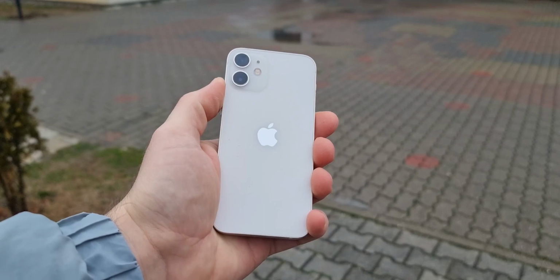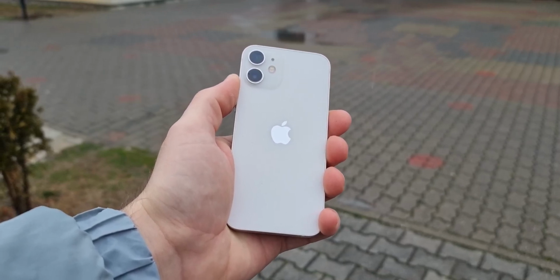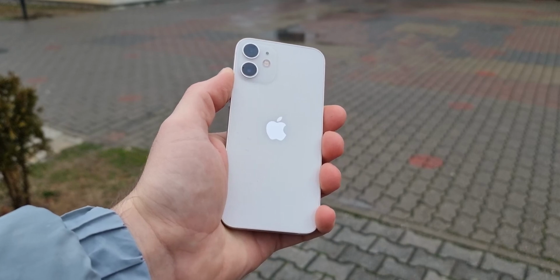They are IP68 water and dust resistant and I use them many times during swimming since it is easier to hold them because of their size.